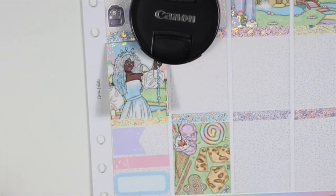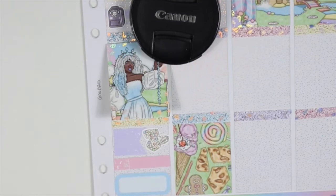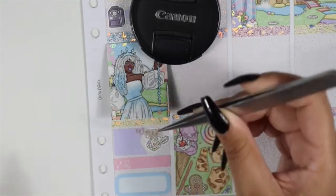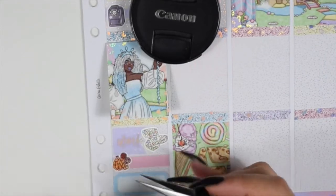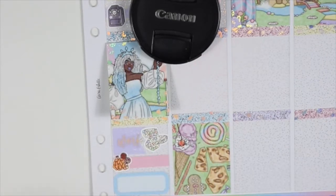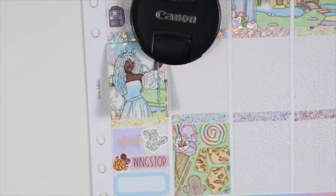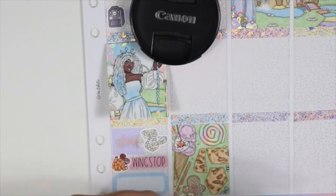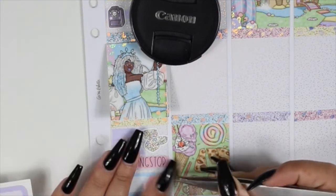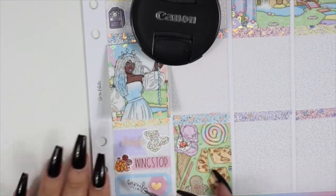Okay, so for work, I of course have some deco and a work script from SPC. For some wings, I have this sticker from Paper Char. And then I have a Wingstop script from Carly Plans. For family time, I'm going to use this little heart from the foil bundle. And then I have a family time script from Carly Plans in Font Choice 1.